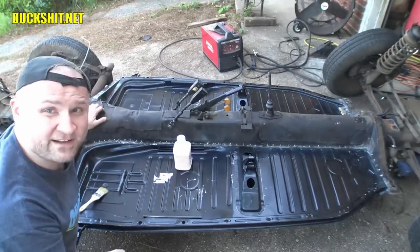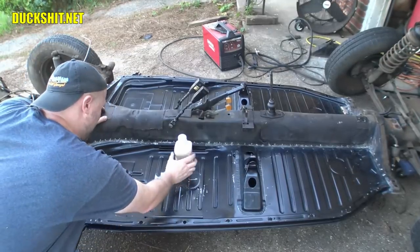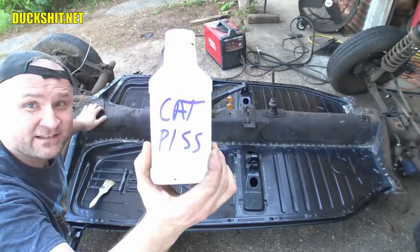Just finished up our welds. Things are looking good. We have to put my world famous cat piss up on here.